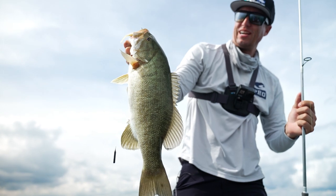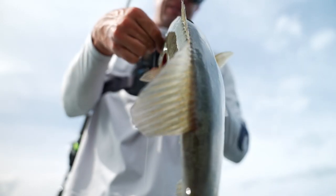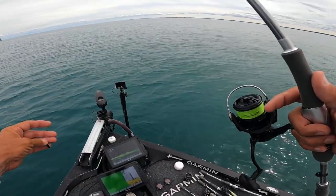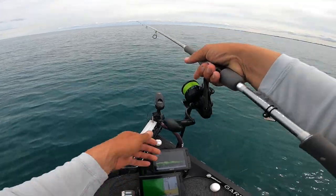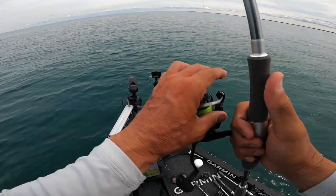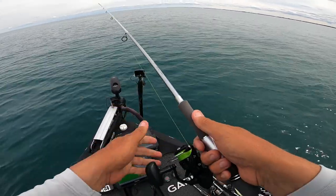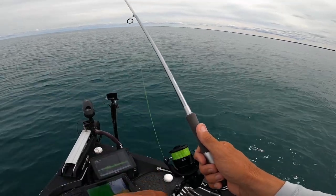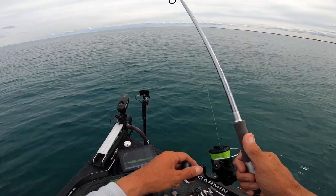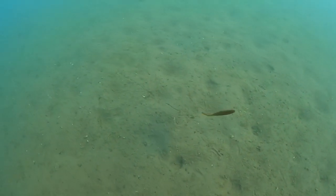And really what I try to do is look for them out here. If I see them on Panoptix, I'm pitching to them. If I see one on 2D, I drop it to them. And what I do when I actually see it is get it out there to it, make sure it gets to the bottom on a slack line. You want that thing to drop as fast as possible. Once it gets on the bottom, I just like to sit there and shake it, just like that. Just keeping the weight on the bottom.